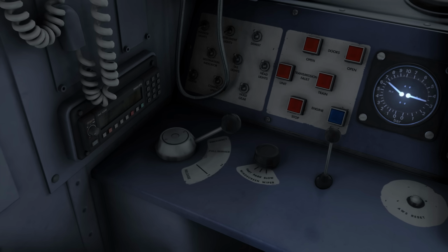Continuing around the cab, we've got the brake gauge there, which is just to the left of the speedometer, the right hand needle being the brake cylinder pressure gauge. So the higher that needle is pointing, the harder the brakes are applied, and when it's pointing to 0, then the brakes are fully released. We've got a two-tone horn controllable with the space bar and the B key, which is just to the left and in front of the brake gauge there.